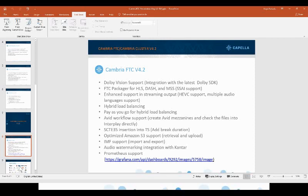We are continuing to work on IMF support, import and export. It will include some enhancements such as closed caption and subtitle handling. We have completed audio watermarking integration with the latest SDK for audio watermarking. We are also introducing a new release, a support for Prometheus supports.